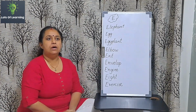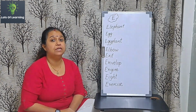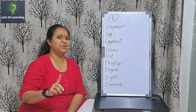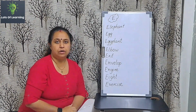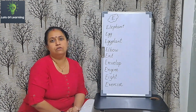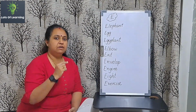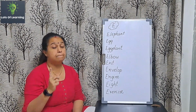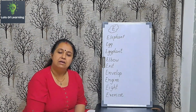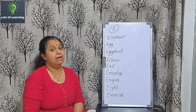Now, today we will be doing two letter sounds again in our phonics session 4. Right? 4 or 3? Tell me. 3? No, it's phonics session 4 with lots of learning. So, welcome to today's session of lots of learning with phonics session 4. Today we will be doing two new letter sounds. But before that, we will be doing the revision of our previous sessions. So, come with me and revise.